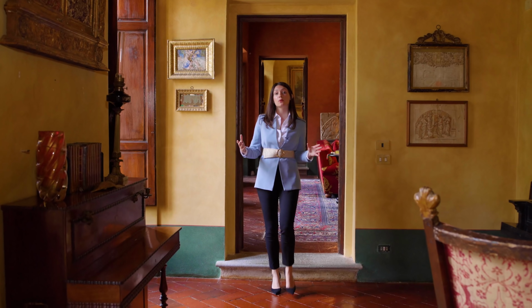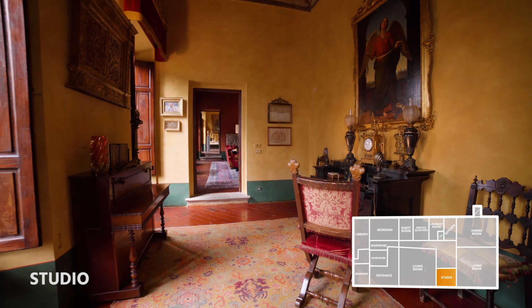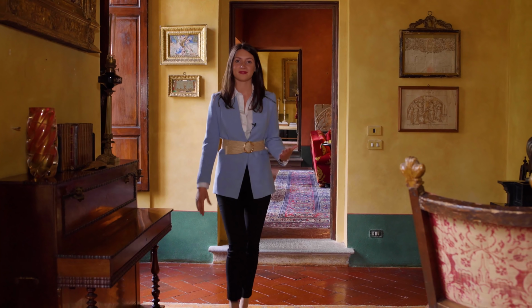From the first living room, we are now in this charming studio that will connect us to the second living area.